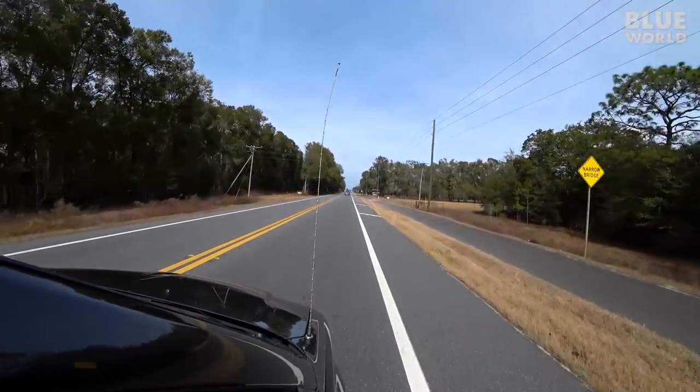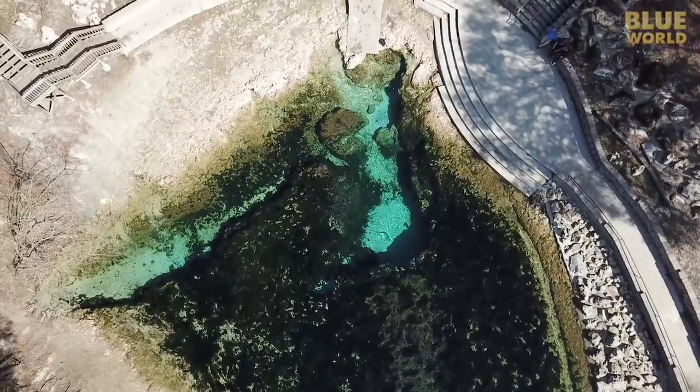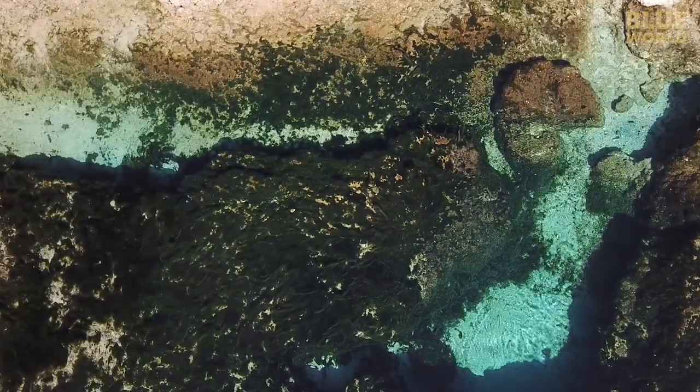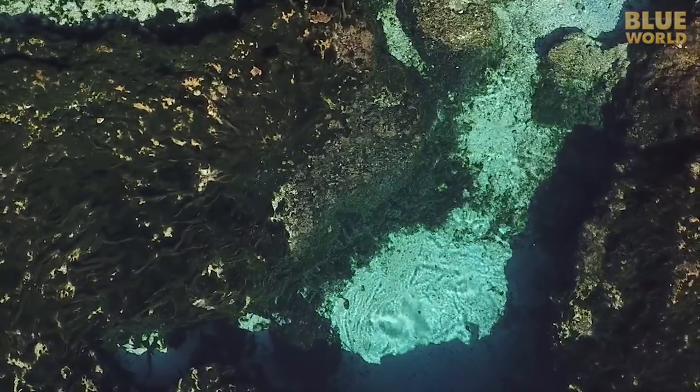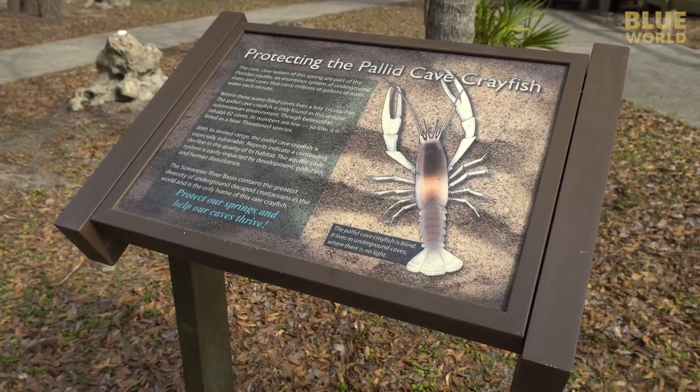It's only a half hour drive from the shop to Little River Springs. This picture-perfect spring produces 55 million gallons of crystal clear water every day. And it's home to the elusive cave crayfish.